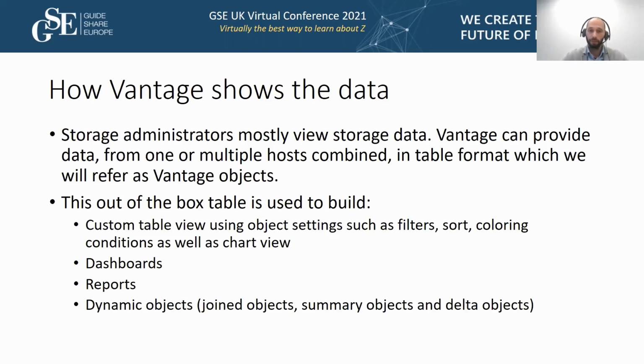So Vantage can provide data from one or multiple hosts in a table format, which we refer to as Vantage objects. A Vantage object is essentially a collection of data stored somewhere in the Vantage memory that can be made available to the users through the UI upon request from one or multiple hosts combined.